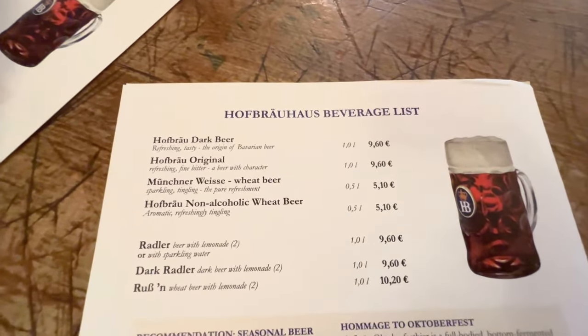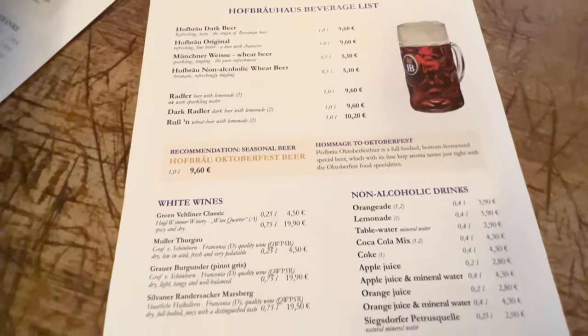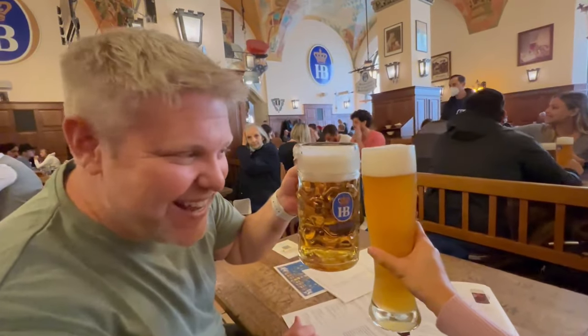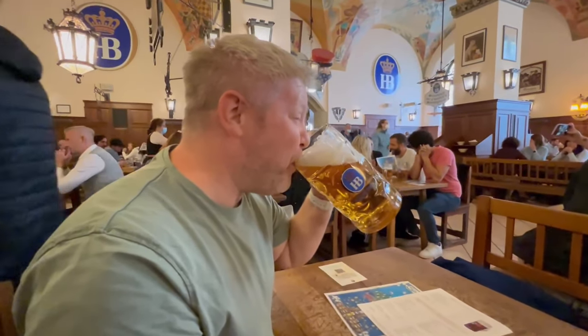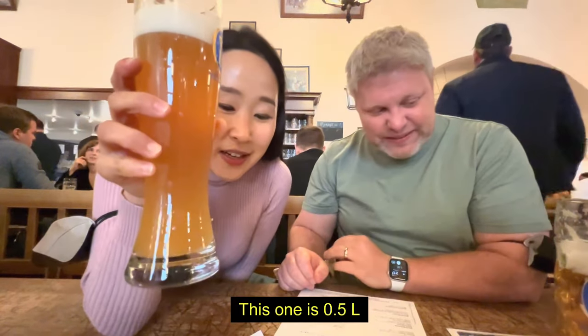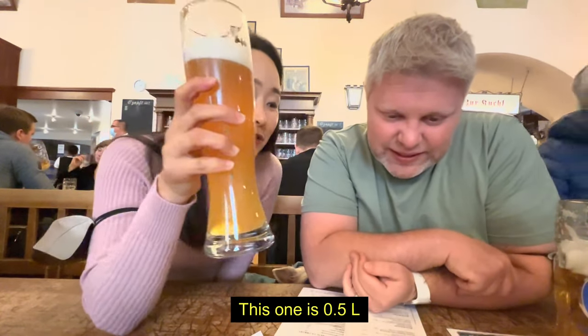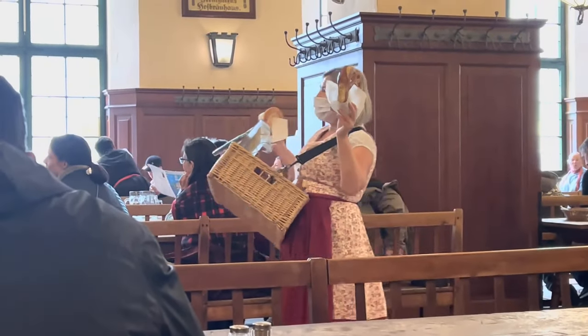They have a 1 liter beer. So it looks like this is a beer menu and some other things. Got the 1 liter! Look how humongous that is! That's fresh. Mine is Weiss, a wheat beer. And Josh's, I think, is the original? I got the OG. Hofbräuhaus original. We have a stadium here. Pretzels! Get your pretzels! We're addicted to pretzel and butter.